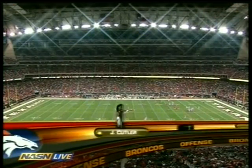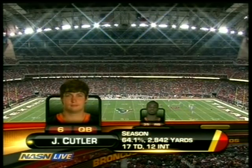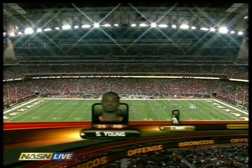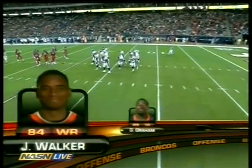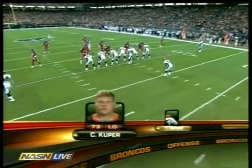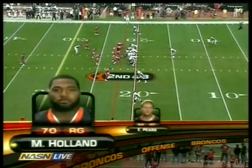Denver starts this way on offense with Cutler after those four TD passes last week, his best career game, closing in on 3,000 yards this season. Undrafted rookie Selvin Young rushed for a career-high 156 yards last week. Marshall is a rising star, 75 receptions. And on the offensive line, Chris Myers has replaced the injured Tom Nalen at the center spot.